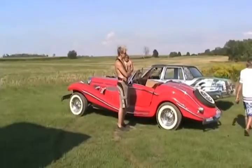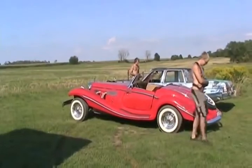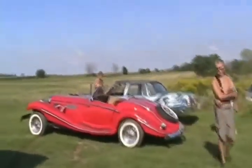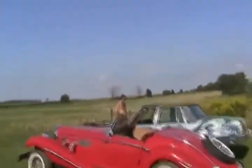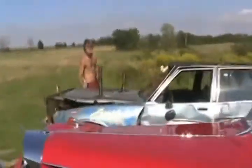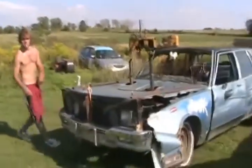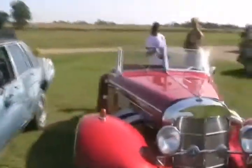Cool. 289, 210 horsepower with full headers and dual exhaust. And the Cheviac has dual exhaust too, with reverse manifolds and a 305, so it's actually got the bigger motor, but it could be the heavier car. Let me show you what kind of power we're packing under here.